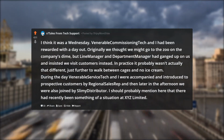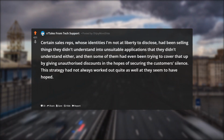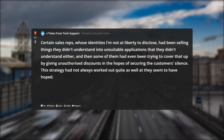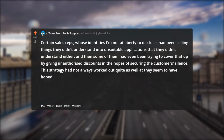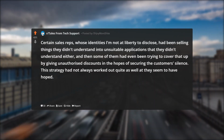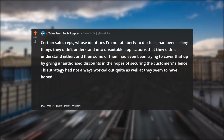I should probably mention here that there had recently been something of a situation at XYZ Limited. Certain sales reps, whose identities I'm not at liberty to disclose, had been selling things they didn't understand into unsuitable applications that they didn't understand either, and then some of them had even been trying to cover that up by giving unauthorized discounts in the hopes of securing the customer's silence. This strategy had not always worked out quite as well as they seemed to have hoped.